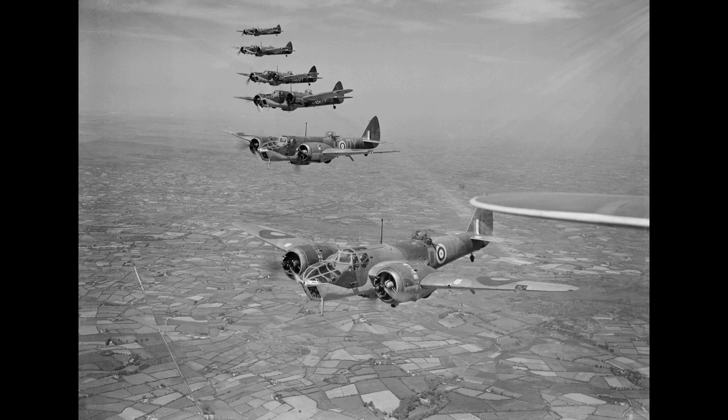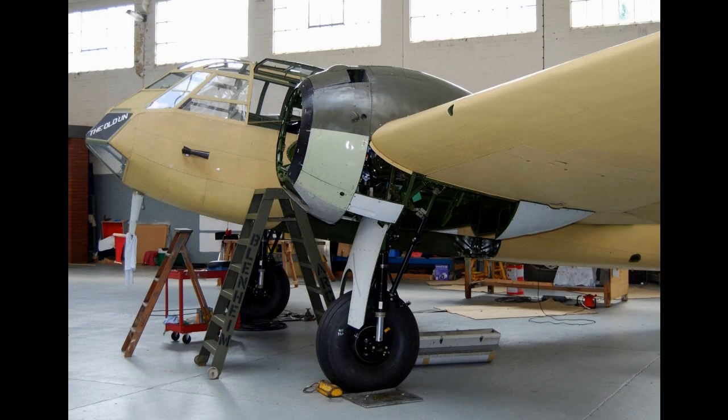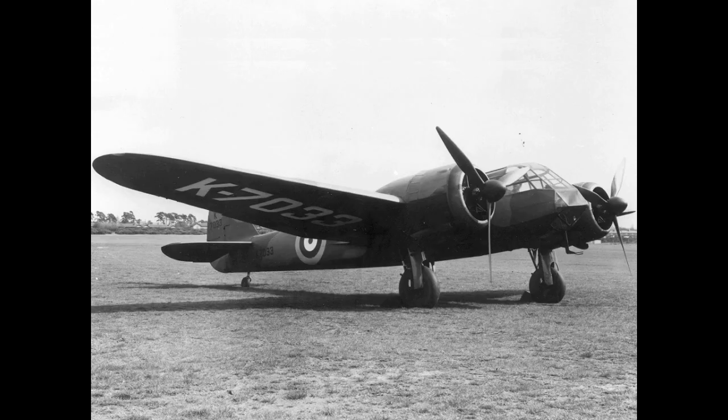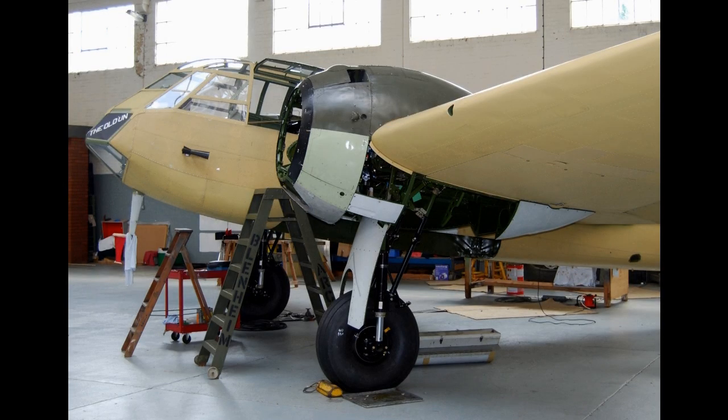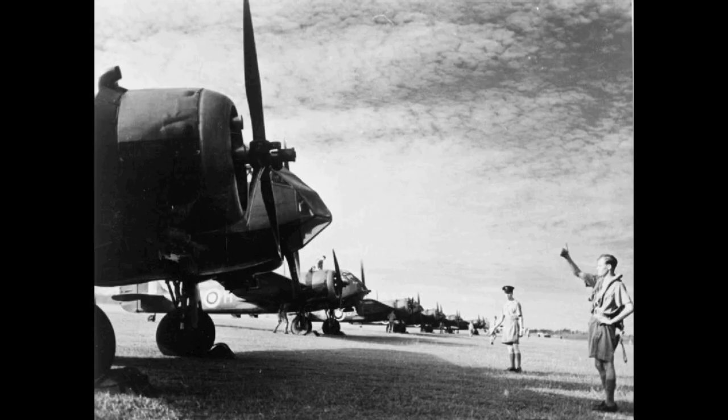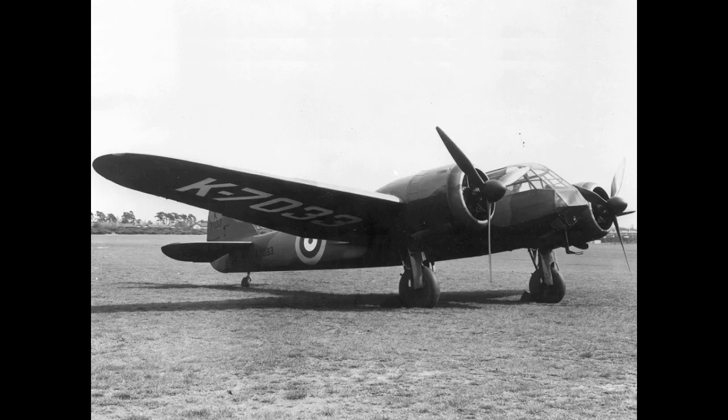Nonetheless, the Blenheim played a role in preventing India from falling and in recapturing Burma, destroying over 60 aircraft on the ground in raids on Bangkok early in the campaign. One Blenheim pilot, Squadron Leader Arthur Scarf, was posthumously awarded the Victoria Cross for an attack on Singora, Thailand, on the 9th of December 1941.